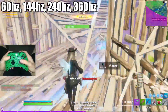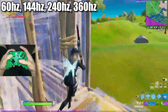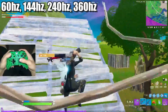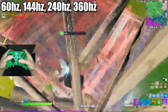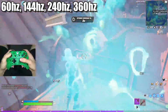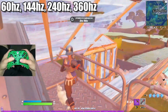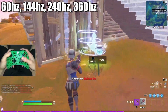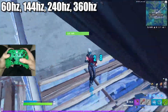So for example, if you have a 60 hertz monitor, the maximum FPS that you can see on that monitor is 60. So even if you have a PC that gets 1000 FPS, if you're on a 60 hertz monitor, you can only see 60 FPS. Same thing is true with a 144 hertz monitor. Even if you have 1000 FPS on your PC, if you have a 144 hertz monitor, the maximum FPS that you can see is 144. So hopefully that made a lot of sense, and same thing is true with 240 and 360. But if you have, say, a PC that gets 100 FPS and you have a 144 hertz monitor, then you'll just see 100 FPS. Basically, the hertz is the maximum refresh rate that you can get on that said monitor.